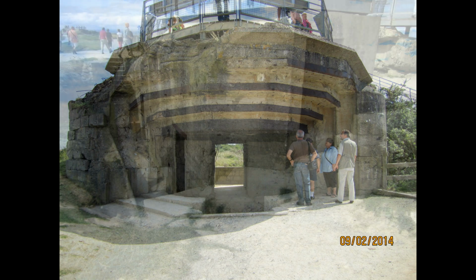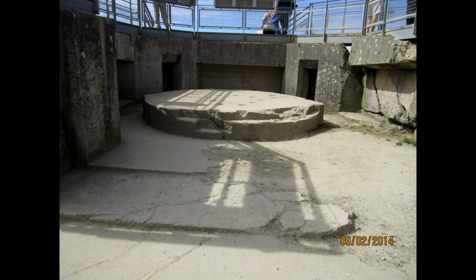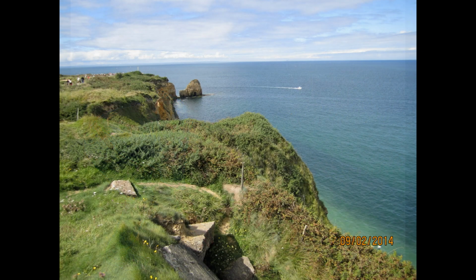In addition, we then decided to go deeper into some of these bunkers and look around and see what they were really like on the inside, and see where they had fortifications and places for artillery pieces to be mounted. It was just unbelievable what the Rangers did when they climbed up.